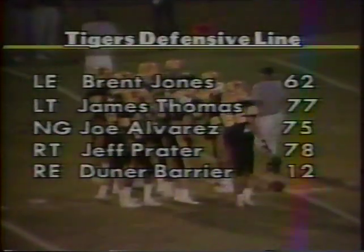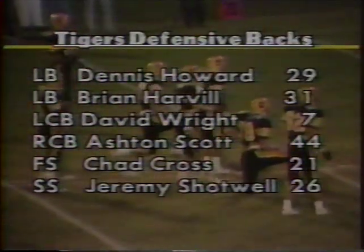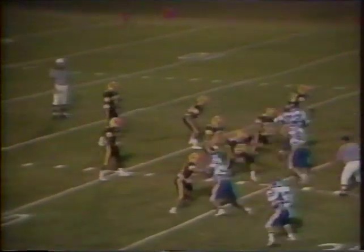First and 10 from the 33-yard line. Whitfield fakes. Now he keeps up to about the 38-yard line. Basically, this is going to be a contest between Miles and Joe Alvarez, big burly defensive lineman for the Irving Tigers. There's Bell in the slot to the left side. Whitfield from the shotgun has all kinds of time. No rush at all. He throws. It's complete. Enochson has the first down out to near the 40-yard line.